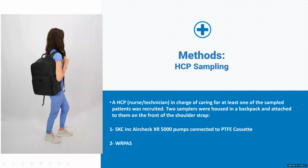The other thing that we did, this is how we sampled. We put everything in a backpack on the healthcare practitioner. And then we also had this instrument. So those were the SKC samplers. We also had an instrument called the WRPAS. It's a new instrument that we have that counts really fine, ultrafine particles. And it's miniature, and so we put that in their backpack.